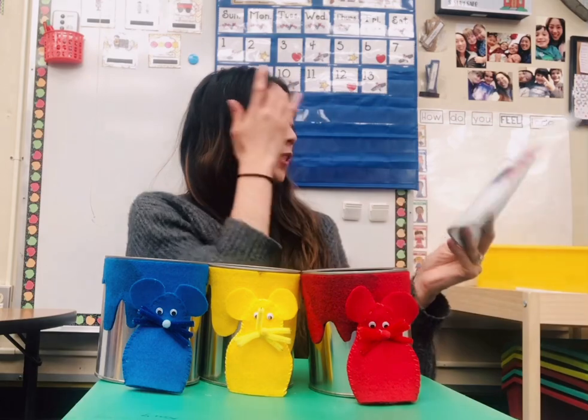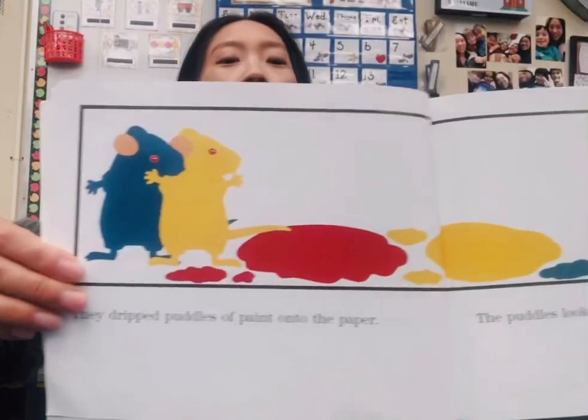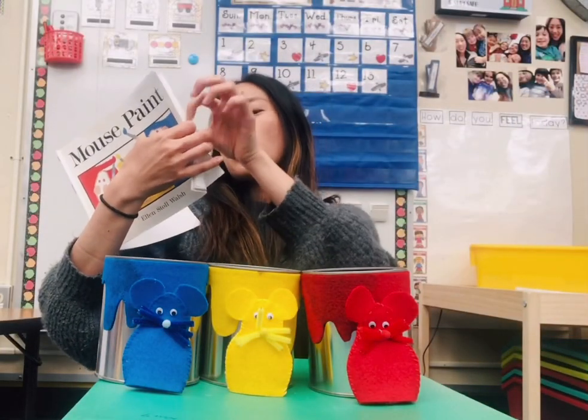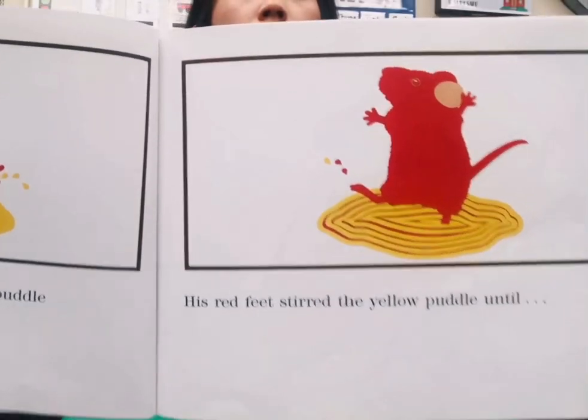They dripped puddles of paint on the paper, and they thought that the puddles looked like so much fun, so they decided to jump in the puddles. The red mouse stepped into the yellow puddle. He mixed his feet and stirred it all around.